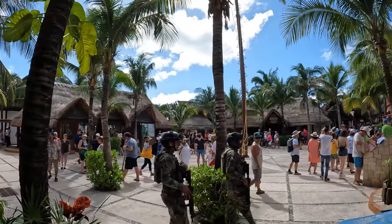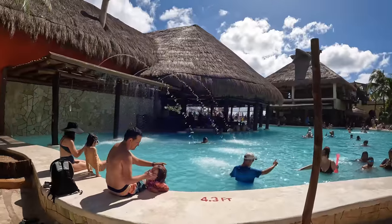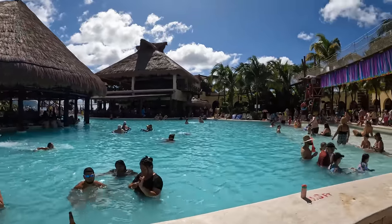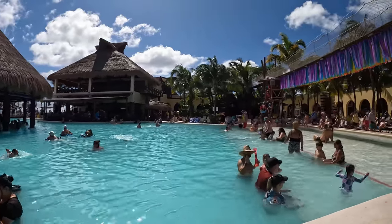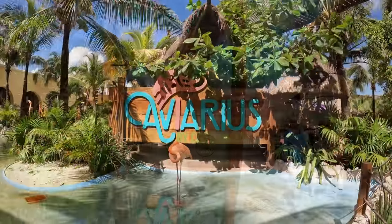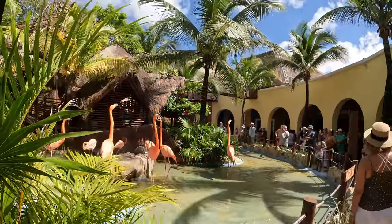The presence of the army really made the environment feel safer. We also found out there is a pool here, but we weren't ready for it, and this vacation is a cruise. We have pools on the ship. This made it feel like a Mexico resort. It also kind of felt like a zoo. We got to see flamingos and then dolphins.